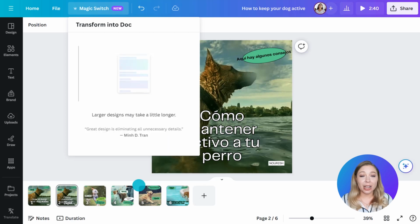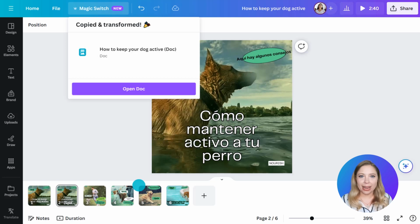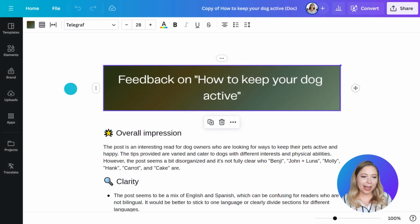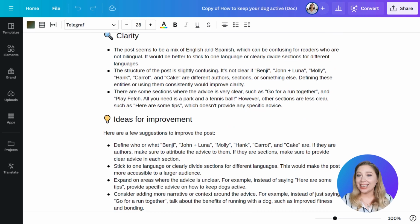So what that is going to do is it's going to analyze my social media posts here and give me feedback on maybe what was strong about it and what might need a little bit of work. So let's see what they tell us. Open doc. Feedback on how to keep your dog active. It gives you overall impressions, ideas for improvement. So I think this is really, really cool, and it's going to help you become stronger content creators or whatever space you're using that in.